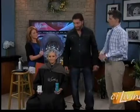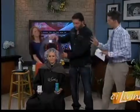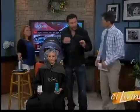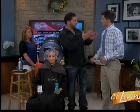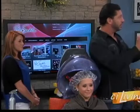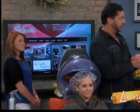So is there a difference between color-treated hair and perhaps more of a natural brown in the way that you address the damages of summer? Certainly. With color-treated hair, the more you do to it, the more porous it is, and the more susceptible it is to damage, to the chlorine, to the sun, to all of that. So the more you do to the hair, the more damage there can be. You want to keep that in mind. Yeah.